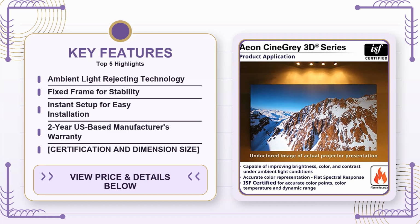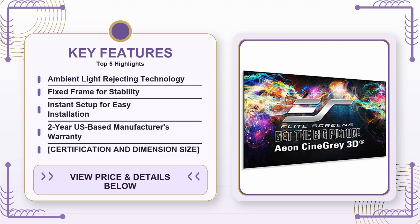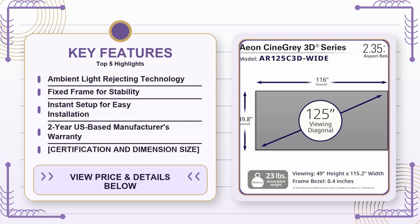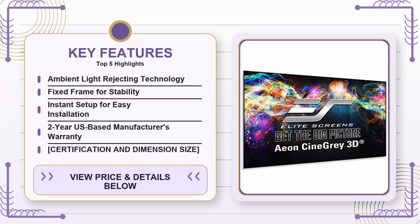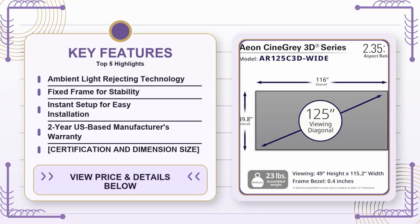The screen is built to a 2.35:1 aspect ratio, which is the sweet spot for most cinematic content, and it comes pretensioned in a sturdy aluminum frame that snaps into place without tools. The instant setup claim holds up. You unpack, attach the frame to the wall using the included brackets, and the screen unfurls like a curtain. No need for a separate tensioning system or a wall-mounted motor.